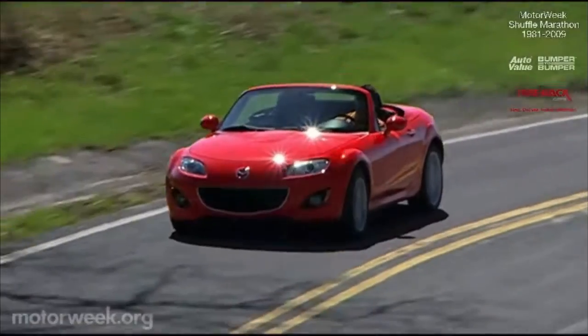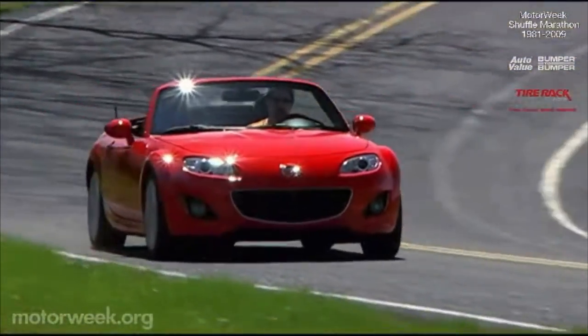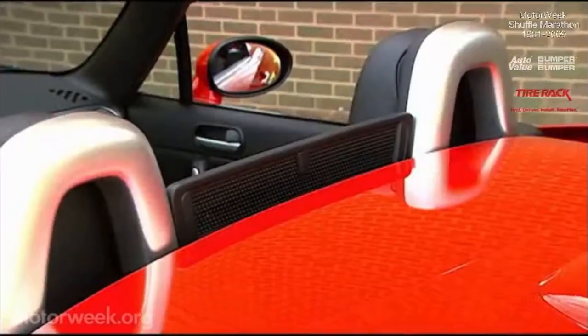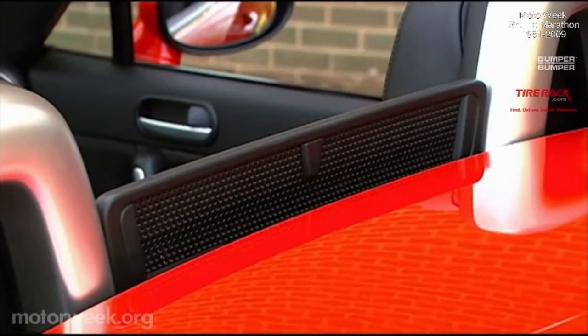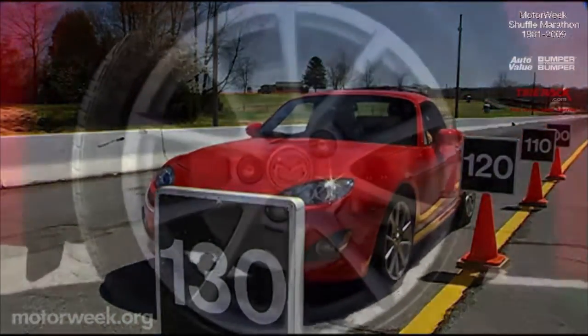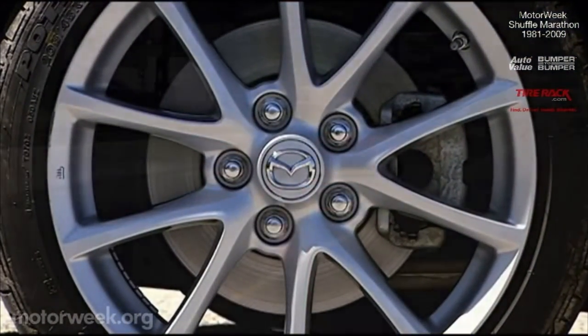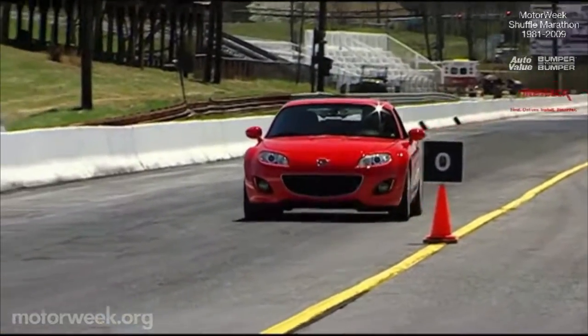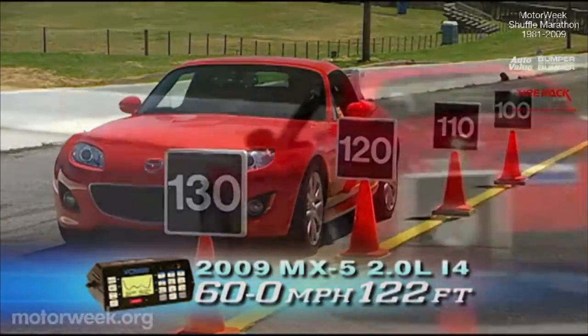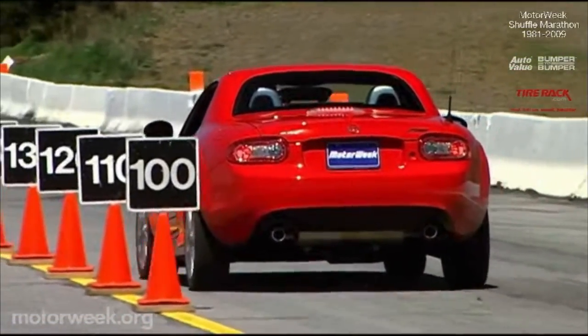And despite its spot-on track agility, it's neither too harsh nor too stiff on normal roads, and wind noise is moderate thanks to the standard mesh wind blocker. The MX-5's brakes have always been top-notch, and we didn't see any way for Mazda to improve on them. 4-wheel disc with ABS stopped us from 60 in a short 122 feet in a solid, fade-free manner.